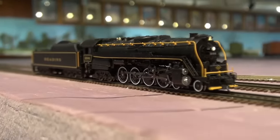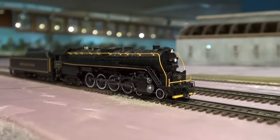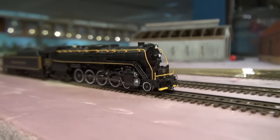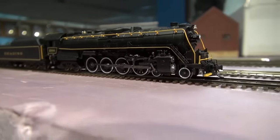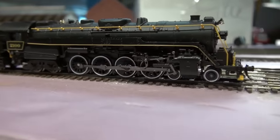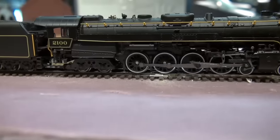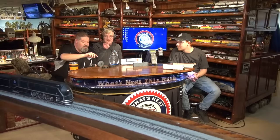So for you N-scalers out there, the one we've got is the Reading with the yellow trim on it, and it's really, really nice with the drivers painted out in the white trim. Yeah, beautiful, like white wall tires. Phenomenal. It's a watch, to be able to see the mechanism work, and hear the sound. Amazing. The train running tonight, right there on that camera. Ah, look at that. Wow.